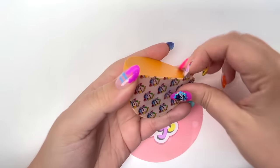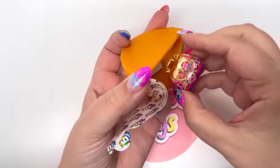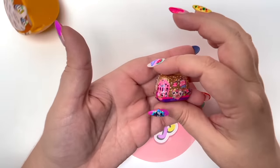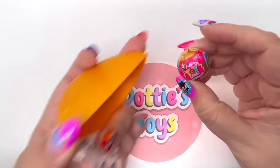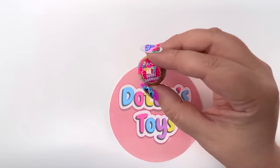All right, whatever this is, it is a really big piece. I wonder what it's gonna be. Oh my goodness. Okay, so we have the Pets Alive. Ooh, so we got our first repeat. We got the Toy Mini Brand Series 2 ball.